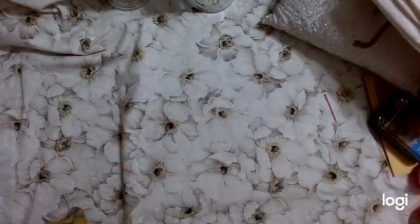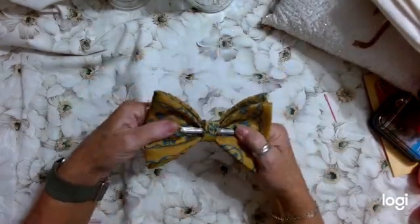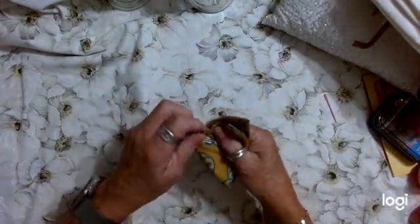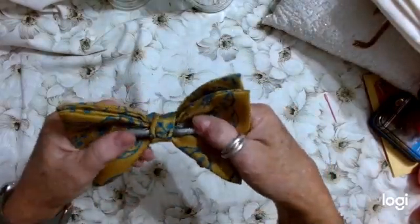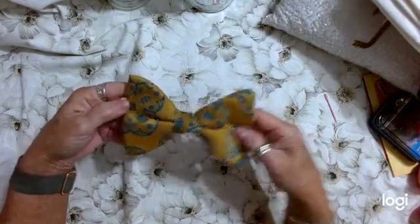I loved this vintage bow tie. It didn't have the date, but it is old. Look at this. You just slide it, you do like that and slide it on and clip it down. So it is old, and I thought this is going to be so cute in a vintage journal.